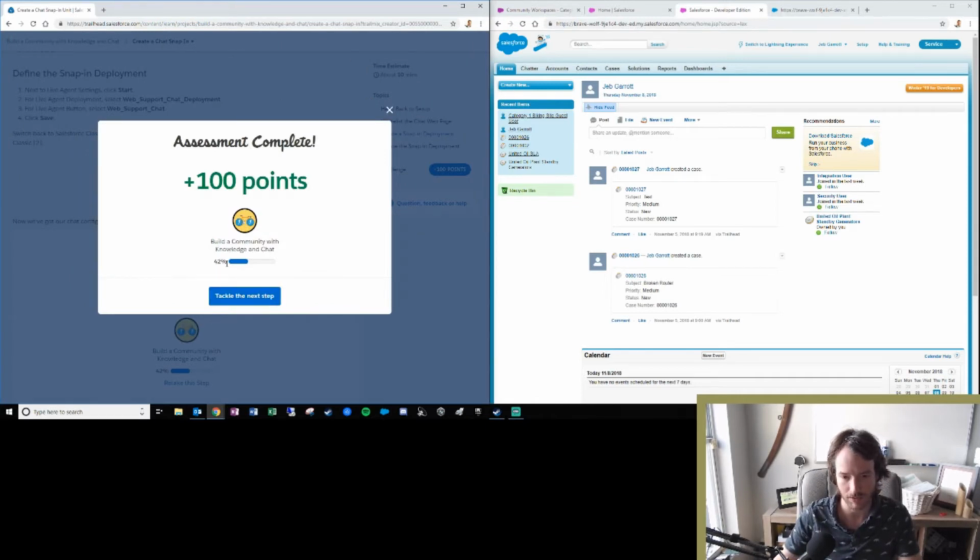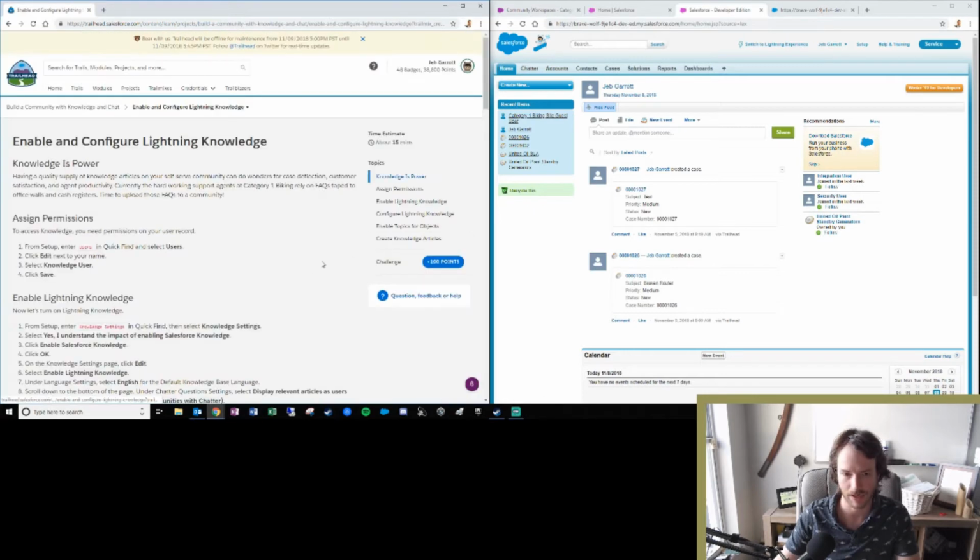Excellent. Tackle next step. We're already 42% through. Hammering it out. All right. Next piece, we're going to enable and configure Lightning knowledge. All right.